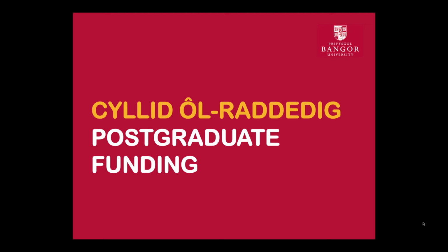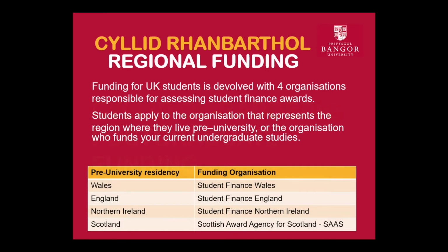So now for this part of the presentation, I'm going to be telling you in more detail about the postgraduate funding that we have available for students considering courses with us. So the funding that's available for UK students is devolved with 4 organisations responsible for assessing student finance awards, so it's regional funding. Students apply to the organisation that represents the region where they live pre-university or the organisation who funds your current undergraduate studies.